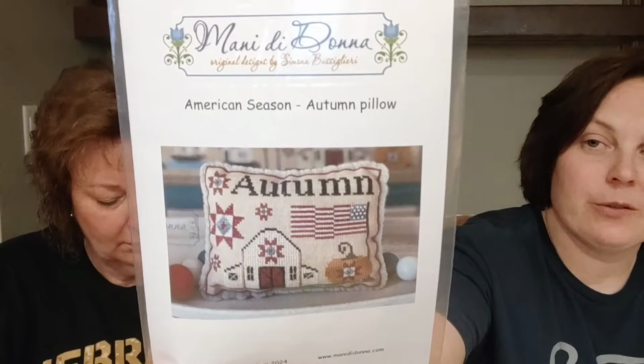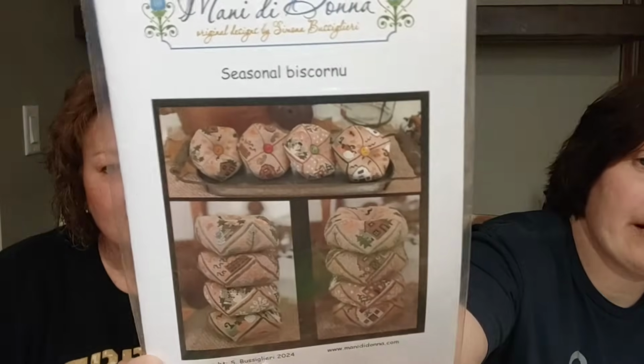Mm-hmm. So moving on into Manny D. Donna, we have the American Seasons Pillows. This is the autumn. This is the spring. Summer. Had to make sure I read that right. But you can't guess what the next one is. Winter. Then we have seasonal Biscornus, which I think I'm going to have to do. Yeah, I like those. I got to get past my first Biscornu first and see if I still like doing them.